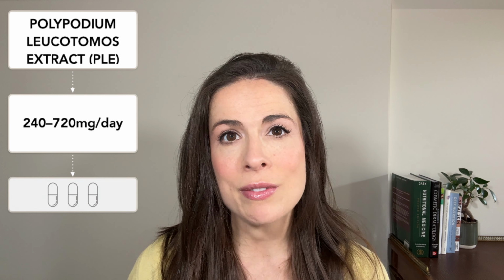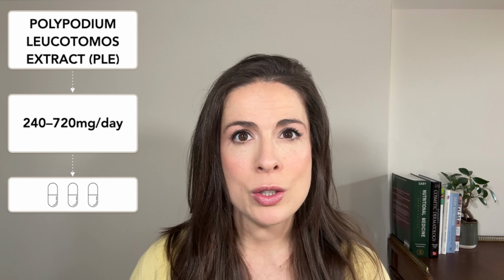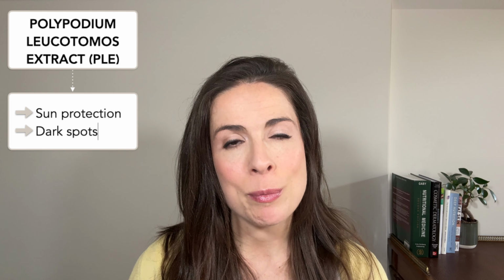The research-backed dose is between 240 and 720 milligrams daily, which is somewhere between 1 and 3 capsules. And you can dial this up or down depending on your sun exposure. So PLE is great for sun protection and hyperpigmentation.